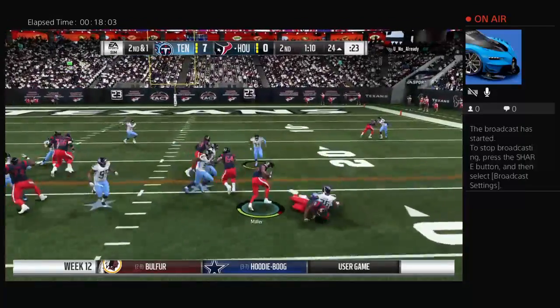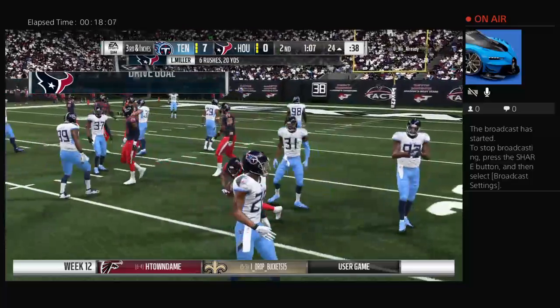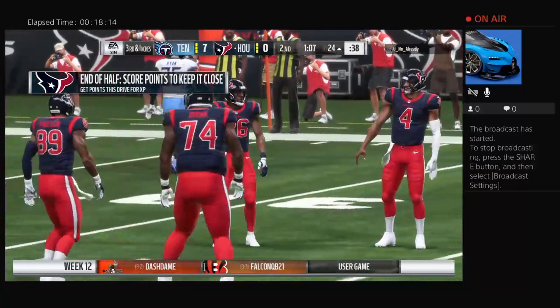They'll run it again with Miller. And this time he's not going anywhere. They'll get him down right at the line of scrimmage. They'll say no gain on the play, so it was looking good, but nothing there, and now it's 3rd down and inches.